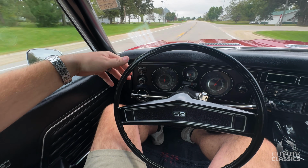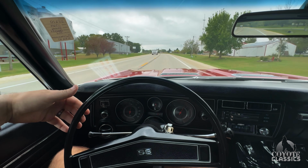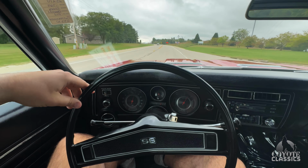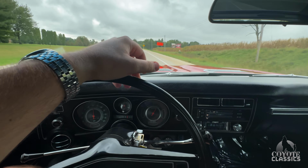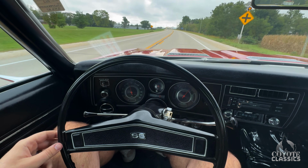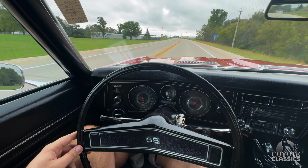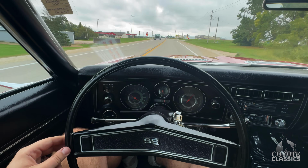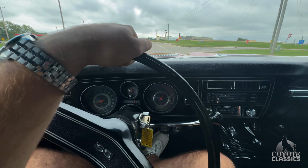Front end is awesome. Steering's perfectly tight. No rattles, shakes, nothing, and engine runs really smooth and quiet too. Test our brakes here at a higher speed. Stop perfect. Guys did a great job with those.